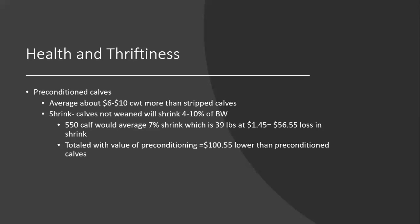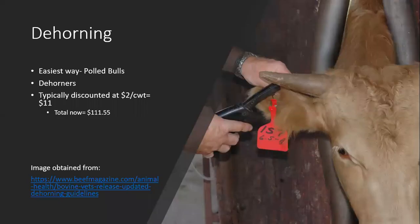So if we add that to the $6 to $10 a hundredweight more that we can get on preconditioned calves for that 550-pound calf, you add those two together, the premium plus the shrink, and if you don't precondition your calves, you're losing just shy of $100 right off the top of those calves. So if you were looking for $850 on that calf, you've now dropped down to $750 as your best starting point. Health and thriftiness is key.